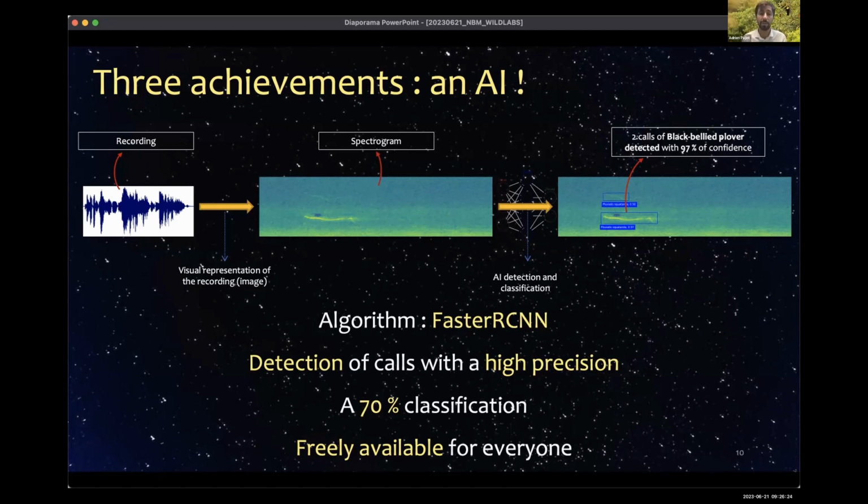And we are very proud of it because we have a very nice detection and classification precision, and it is now freely available for everyone. And that was our main goal: help birders to go birding. That was kind of the most important thing to us.